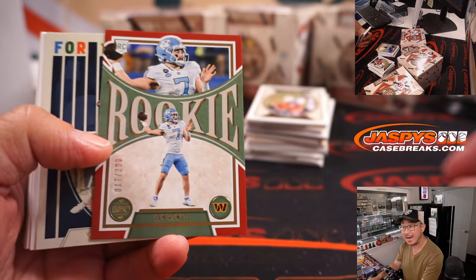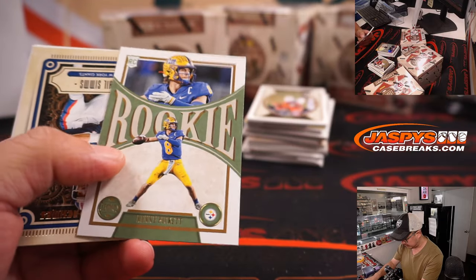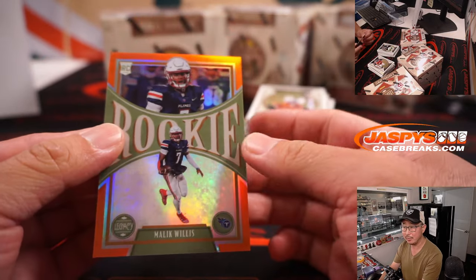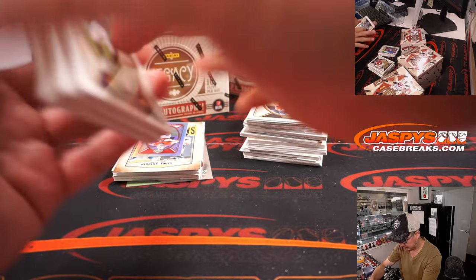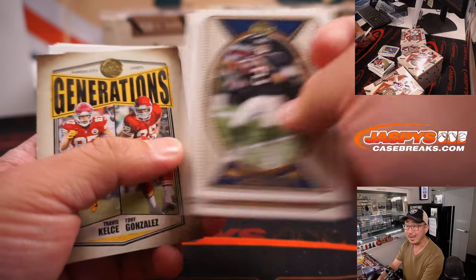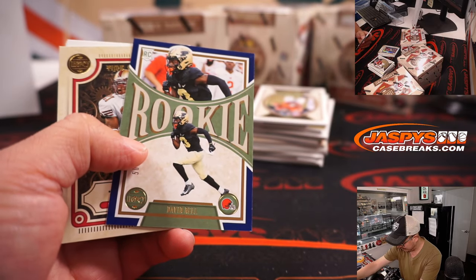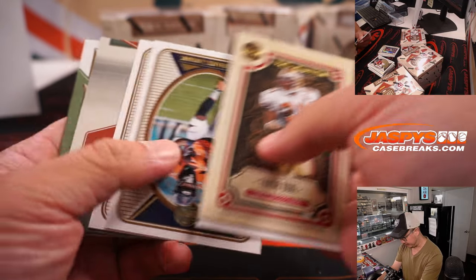Is there Sam Howell, $2.99 for Washington? Kenny Pickett for Pittsburgh. And a Malik Willis, orange to 149. I wonder if he'll get a shot in this here. EA and the Titans. It'll be weird seeing Matt Ryan in a Colts uniform. 50-50, David Bell for the Browns, that's going to go to Adam and the Browns.